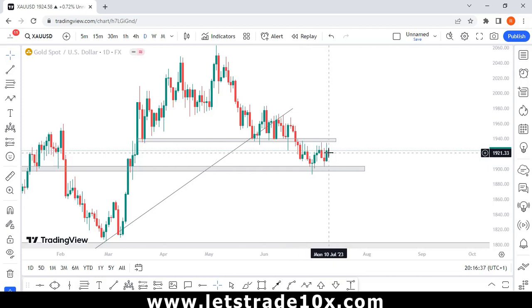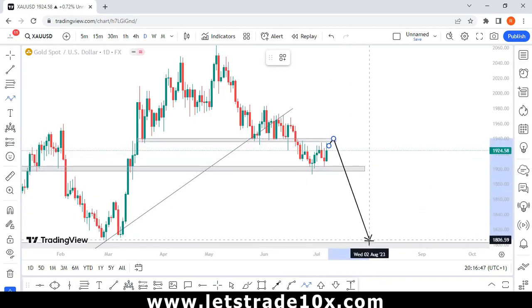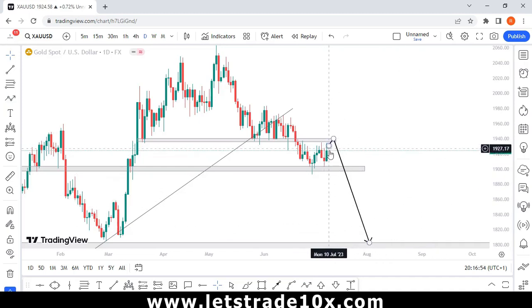Yes, on the lower time frames, we've been catching trades, but I still stick with my last week's analysis. I would like to see price come into this area before we see a rejection to the downside. Mind you, my overall target on gold remains 1,800, but I won't be surprised if we remain bullish next week. So that's what I'll be expecting by default. I'll be expecting a bullish gold.